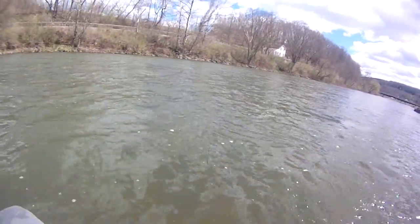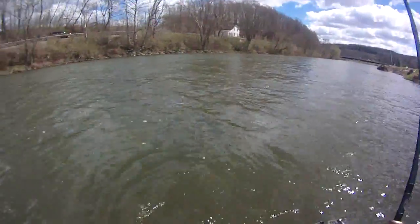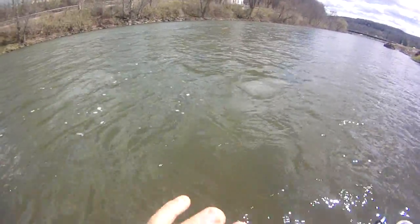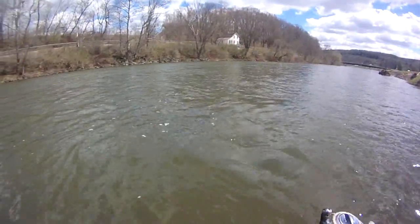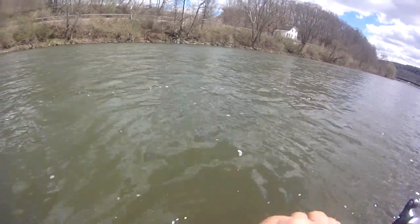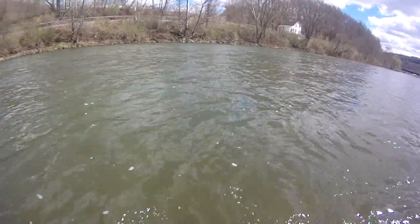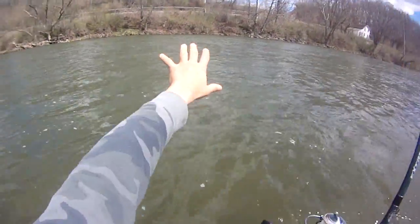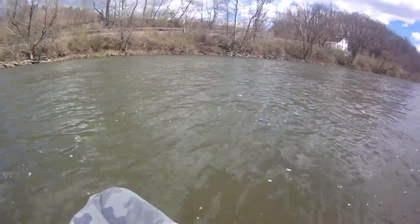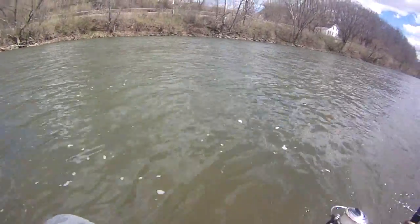There we go. There's a fish. Oh yeah. Solid. Gave it a good amount of casts, probably 20, 30. Worked it pretty good, kind of covering it like a grid. Casting out like that or like that, and by the time it hits the bottom, the spinner blade's against the current for me.